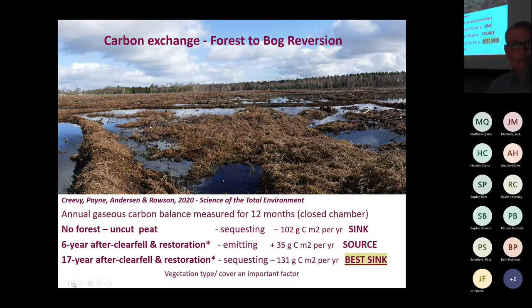They looked at a control area, one of our uncut bits of bog, the best bog that we have on the site. So there was no forest on there. They looked at an area that had been clear felled 6 years before, and then they looked at an area that had been clear felled 17 years before, the one that was undertaken in 1998 that I referred to. And what they found, obviously, is the luck.